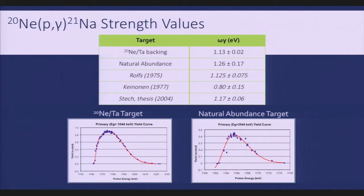We also tend to agree more with the Rolfs data, which was also previously done in Professor Steck's thesis in 2004. So that was kind of good. We can just cross that one off the list. Now that we have a strength value that we're confident in, we can work on creating a new cross-section measurement.